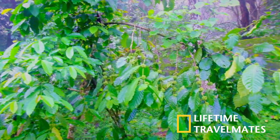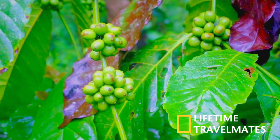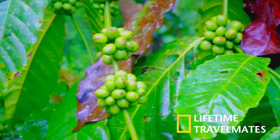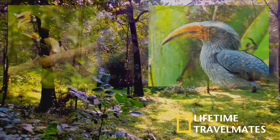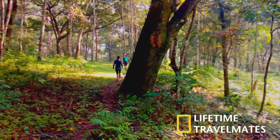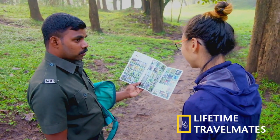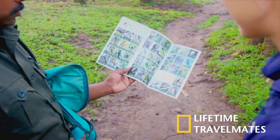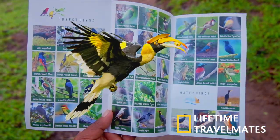Bird lovers also have a great time since the Periyar Reserve is home to more than 250 species, including migrant birds. Some of the common birds that can be seen are the Malabar Grey Hornbill, the Indian Pied Hornbill, and the Malabar Trogon. Very big, definitely very big. This is a Kerala state bird. Oh, Kerala state bird, yes, very wow. Big bird.